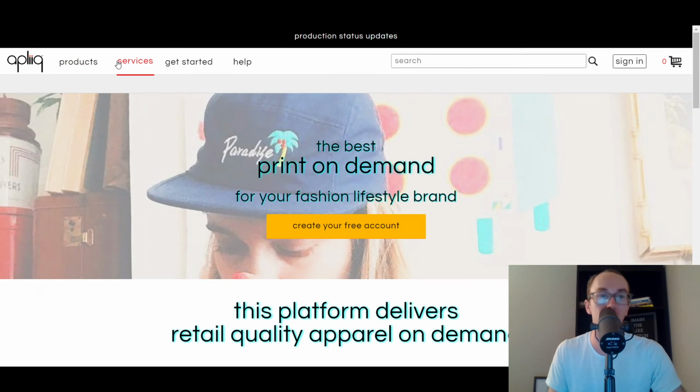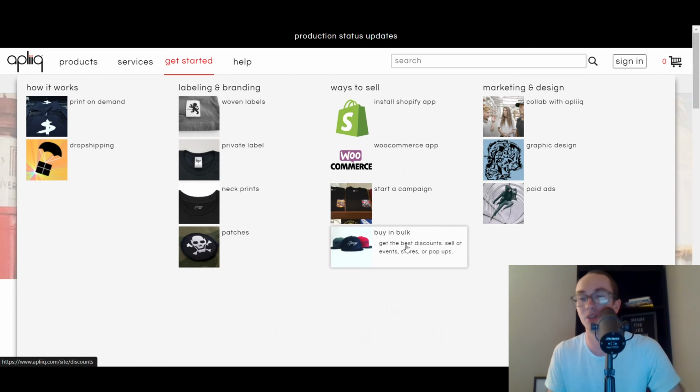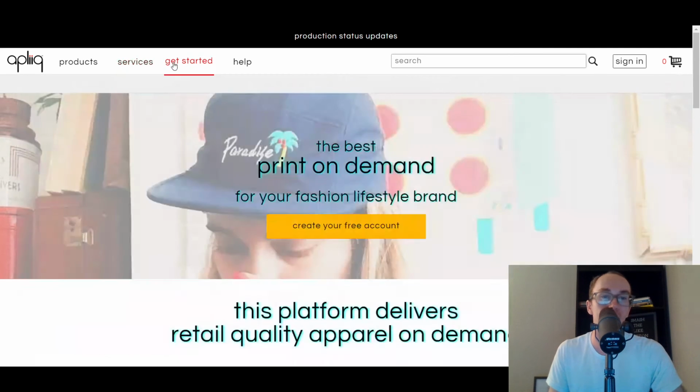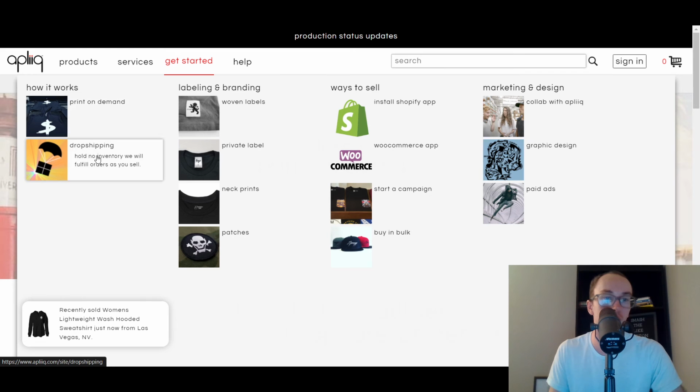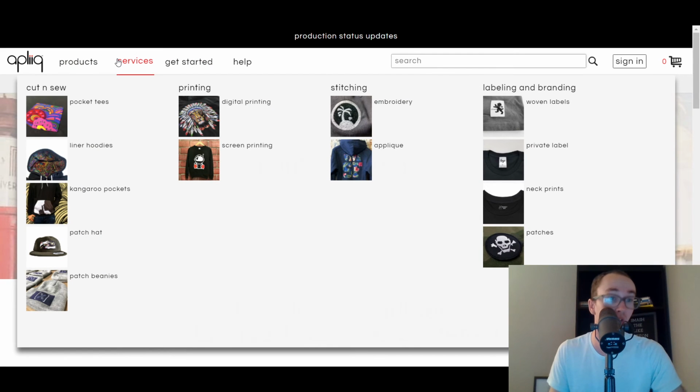Depending on what you want to do, of course, they also have the different integrations. So you could do Shopify, WooCommerce as well, or you could just do it yourself. You can see here, they also have buy in bulk if you're going that route, or if you want to just do print on demand, then you can easily do that as well with the different e-commerce platforms to do the print on demand drop shipping setup, depending on how you want to go about doing things. But yeah, nice little labeling as well, which is pretty cool. So you can do a little private label, which is nice and definitely worth taking a look at, with all the different product print on demand services that they offer within this print on demand company.